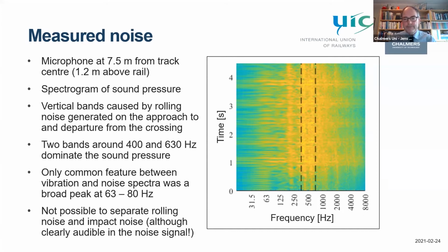To understand this, rail roughness on the wing rail and the stock rail was measured in front of the crossing, and it was found that the roughness on the wing rail, which was D2 in the previous photo, exceeded the ISO 3095 spectrum for wavelengths shorter than 8 centimeters, whereas the roughness on the stock rail was below ISO 3095. Possibly this is because of the limited access of grinding machinery to this section of the rail. In fact, it was confirmed that the high roughness level on rail D2 is the reason for the observed peaks in the sound level spectra at 400 Hz and 630 Hz.